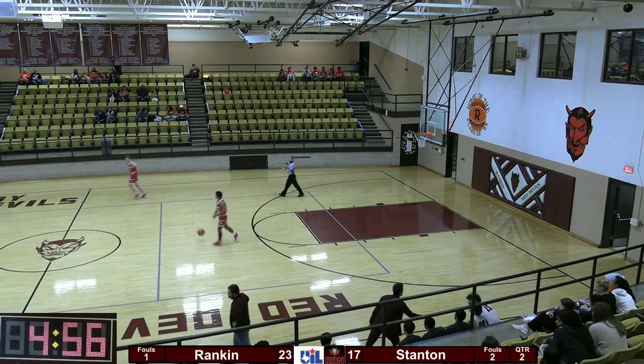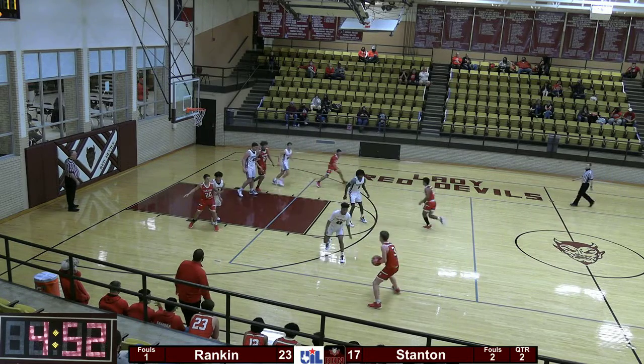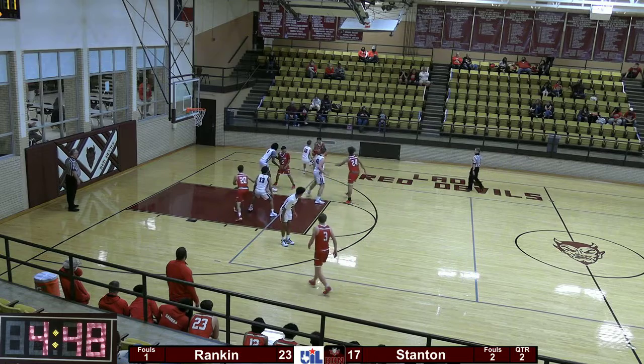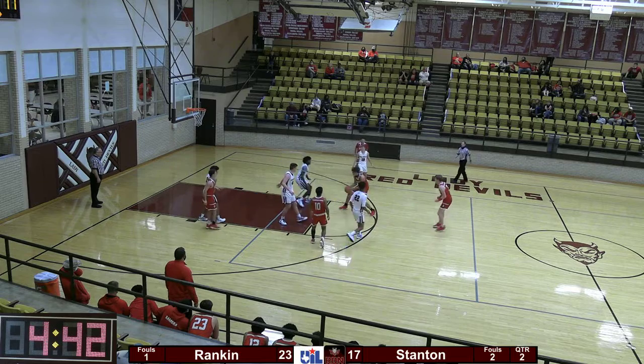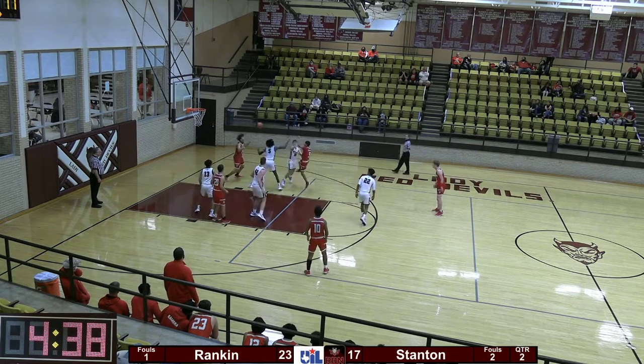Well, Flores, quite the athlete out there. I don't know how he isn't on the starting 5. Nah, he's got the best hair out there. But number 24, definitely a difference maker out there for Stanton, and that's a second-string player. Maybe working his way up to first team tonight.